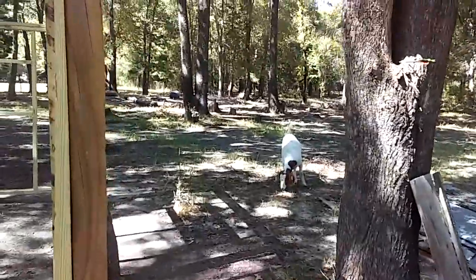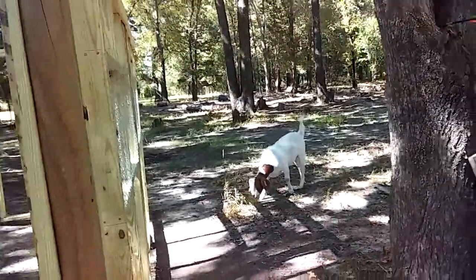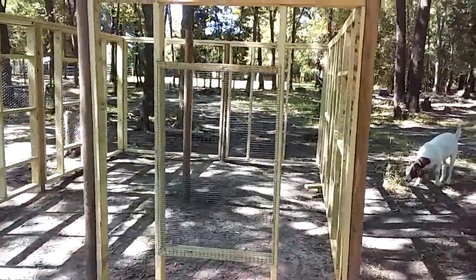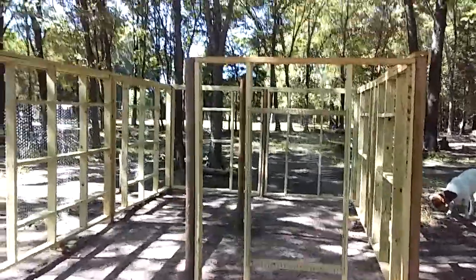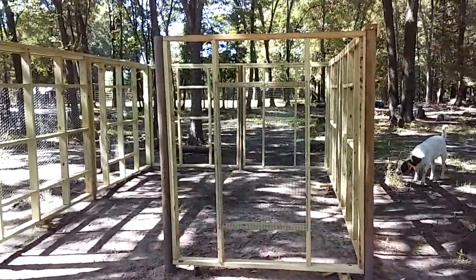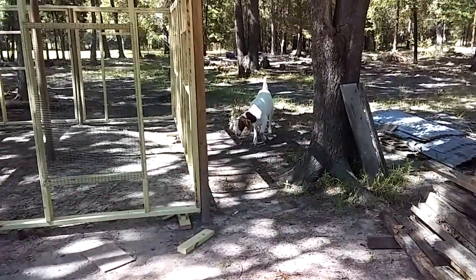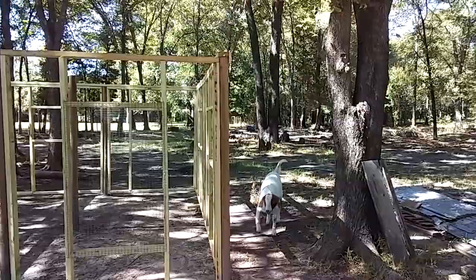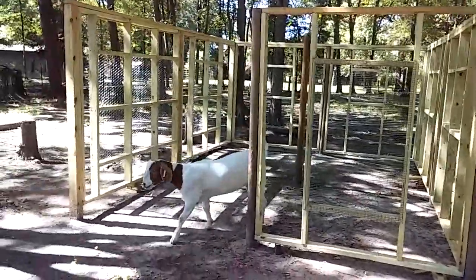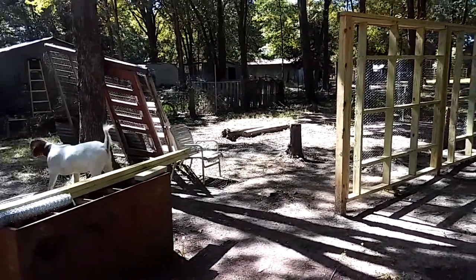There's Buddy. Say hi, Buddy. Yeah, that's my helper. He's been helping. He loves the extension cord. I don't have any fancy tools. All of my stuff is a hammer, a skill saw, level, and nails. And Buddy, he loves the extension cord. He likes to pick it up and take off with it and chew on it. So I really got to keep an eye on him because he is an occupational hazard.